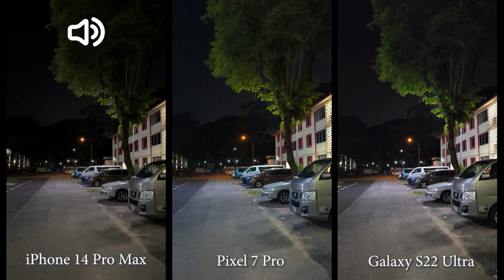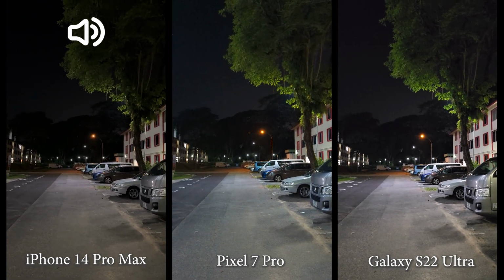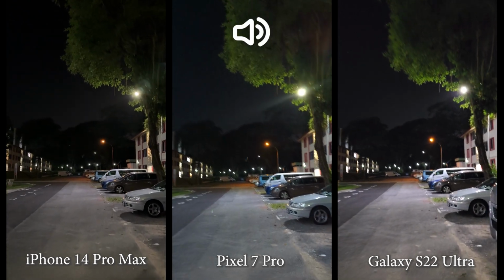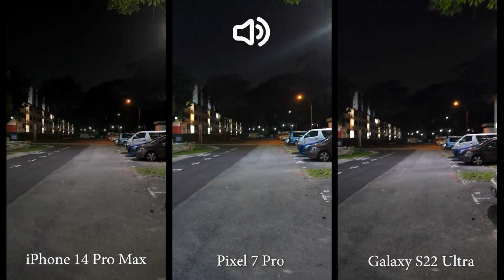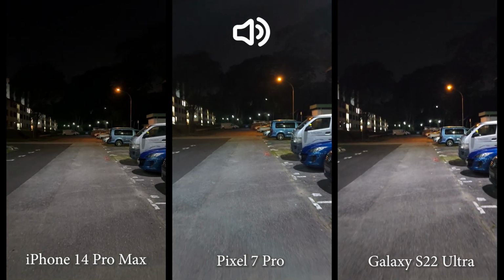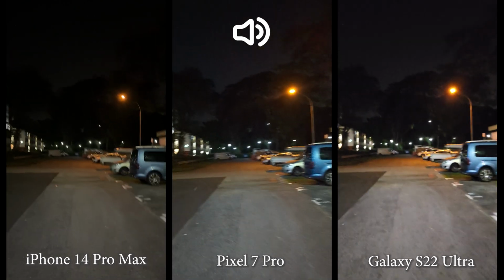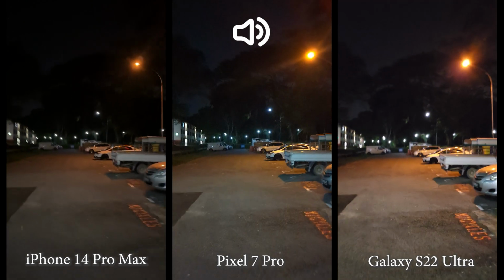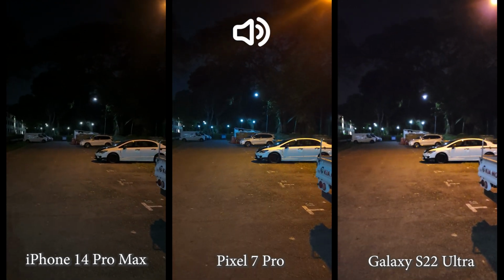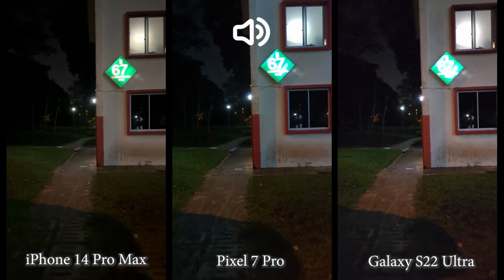The Pixel 7 Pro is doing fine, I guess. Colors are quite okay, and shadows are very bright, but maybe a little bit too bright for my liking. For stabilization, I'm not too sure. I do see some blur when I'm walking. Let me run a little bit. How is it? What do you think? Okay, that's for the main lens, and let's move to a darker place.